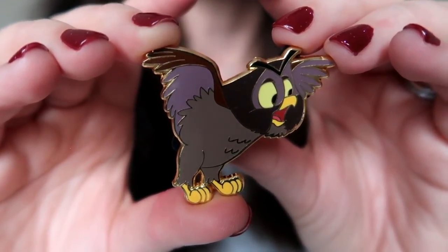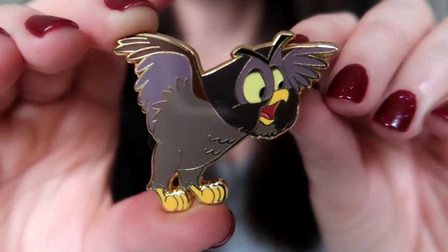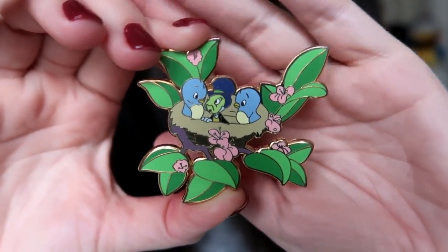I like to collect more Archimedes, but they're kind of hard to find. So this was a great, thoughtful pick for me. Thank you. And finally, this may be my favorite.